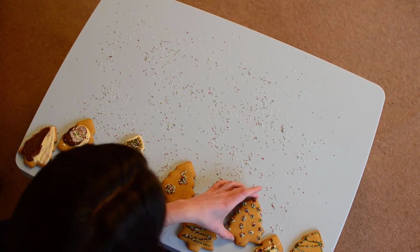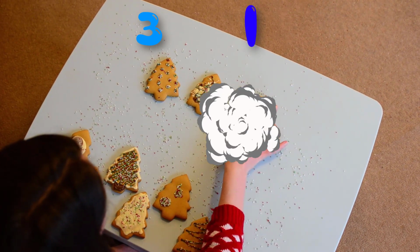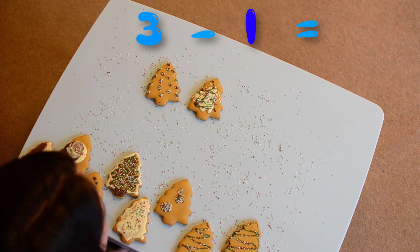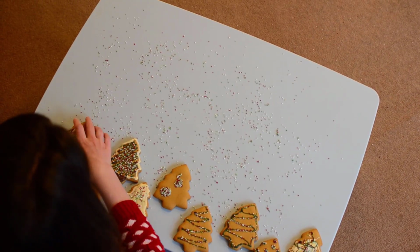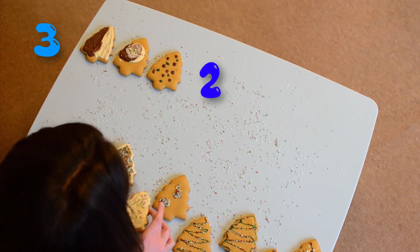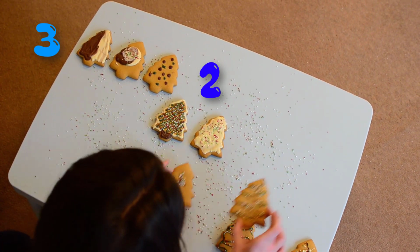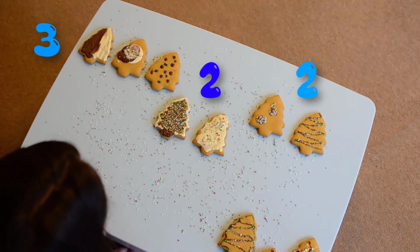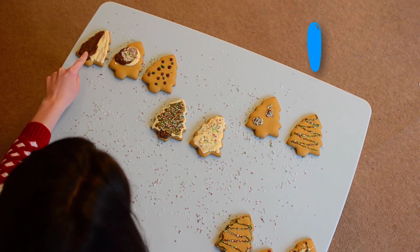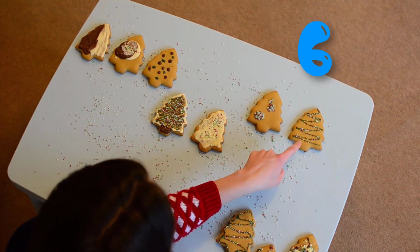If I gave you 3 cookies, but then I ate one of your cookies, how many cookies would you have? Yes, 2. If you had 3 cookies and your friend had 2 cookies and your mom had another 2 cookies, how many cookies would you have altogether? Let's count. 1, 2, 3, 4, 5, 6, 7.